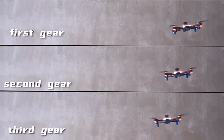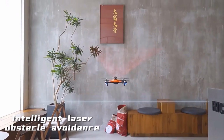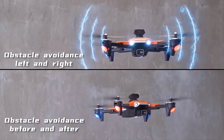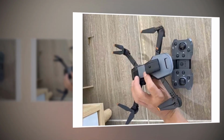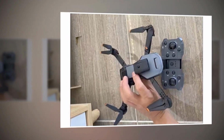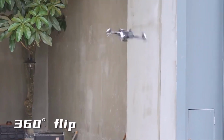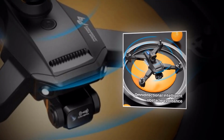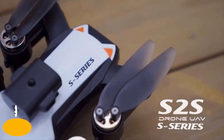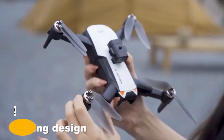The P9 is also equipped with obstacle avoidance technology and can stop when encountering obstacles, making it even safer to fly. With its lightweight design and 2.4 GHz anti-interference technology, it is easy to carry and control. So why wait? Get your hands on the P9 4K Foldable Camera Drone today and capture stunning aerial footage like never before. Introducing the S2S 4K Professional Drone, the ultimate tool for capturing high-quality aerial footage.